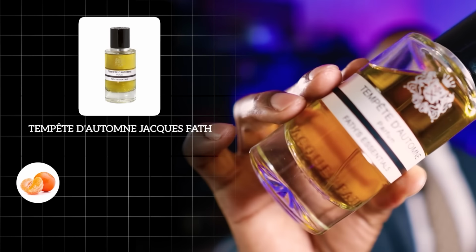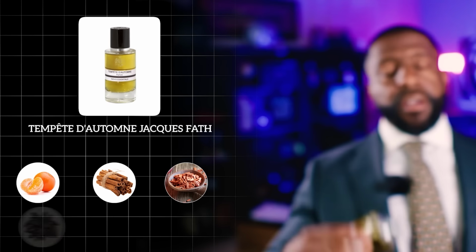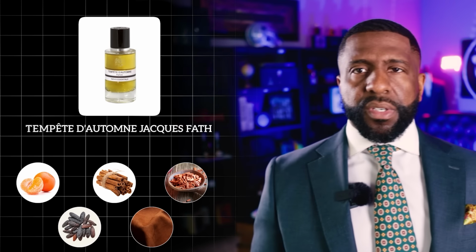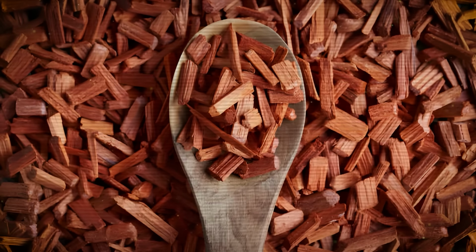And this is mandarin orange, cinnamon, sandalwood, tonka bean, and leather. This is very creamy. The sandalwood is very, very creamy here. It's one of the best. When you talk about the creamy variety of sandalwood, you have that here. And like I said, guys, for the price that you're going to pay for this now, it is absolutely unfathomable to me that you can find this fragrance for as inexpensive as you can find it today, because it's definitely worth way more than that.